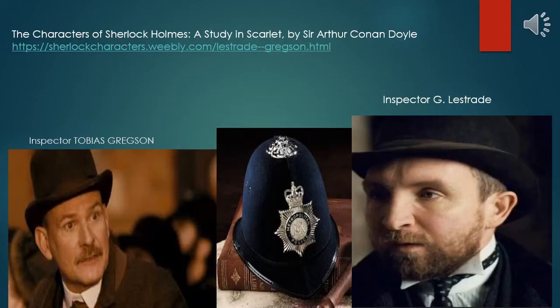Okay, let's talk a little bit about 2 of the characters in this story, from the characters of Sherlock Holmes, A Study in Scarlet by Sir Arthur Conan Doyle. And this is from the Sherlock Characters Weebly.com. So our first character is Inspector G. Lestrade, or Mr. Lestrade, is a fictional character appearing in several of Sherlock Holmes' stories written by Sir Arthur Conan Doyle.